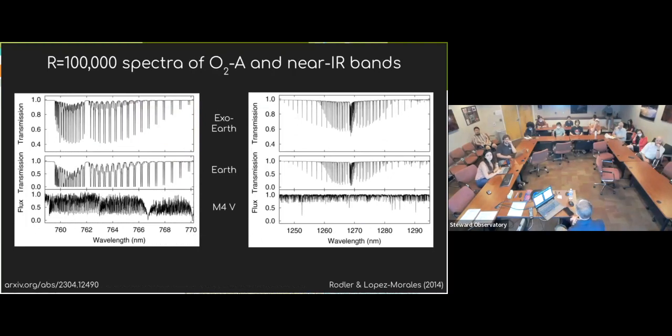So a little bit more about the oxygen blending. These are example high-resolution spectra of two different oxygen bands, the O2 A band and the O2 near-infrared band. And you see a bunch of lines here. The top is basically an exoplanet Earth transmission spectrum. The middle here is what our atmosphere looks like, our terrestrial signature. And then the bottom is the signature of the star. If we observe the star when a planet is not transiting in front of it, we can get this stellar spectrum very easily and remove that from the picture.